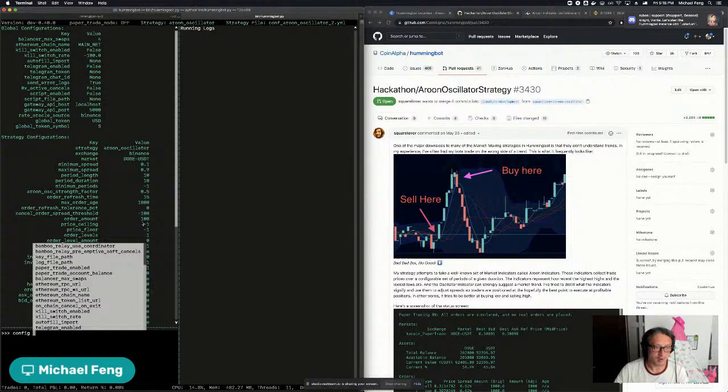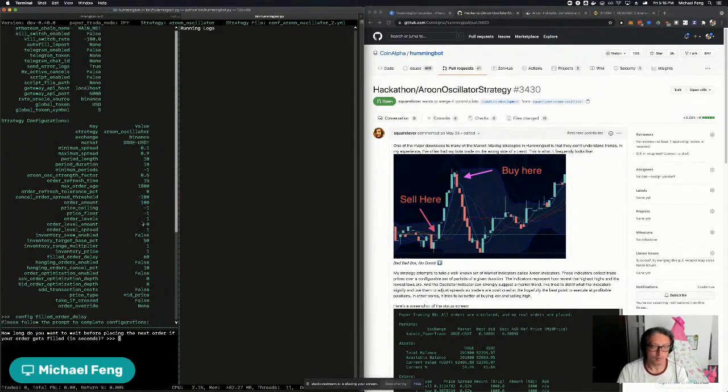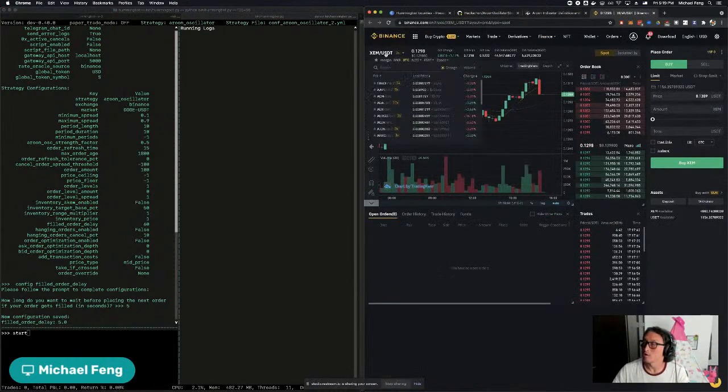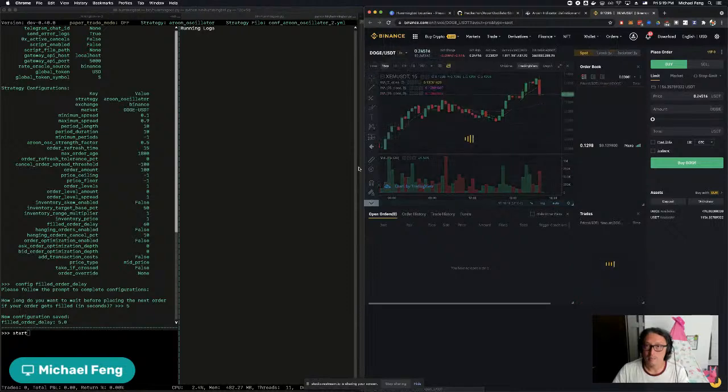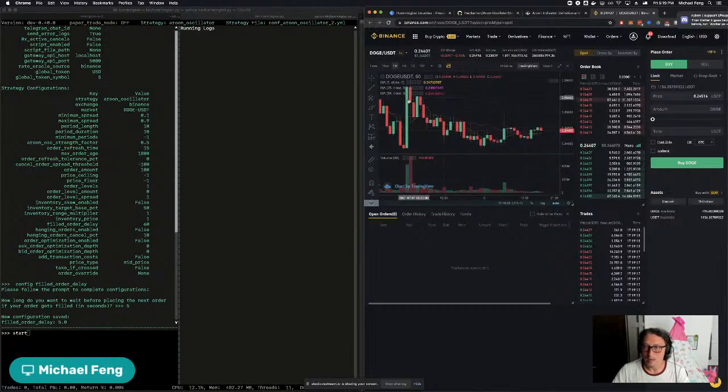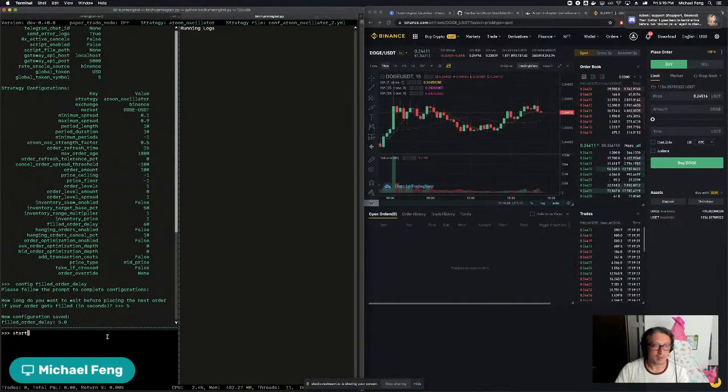I'm also going to make some changes here to make it a little more exciting, like removing the filled order delay. Okay, I think this is good. So let's start the bot here and see what happens when we run this on the Doge USDT pair. Here's the Doge USDT pair. It looks like it's been pretty sideways for the past few hours, but we'll see. Let's start the bot, and we'll see what happens.